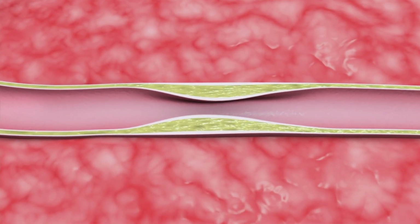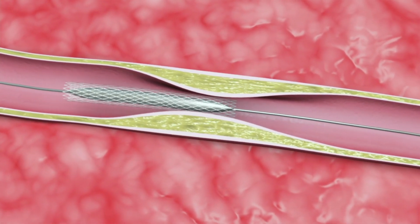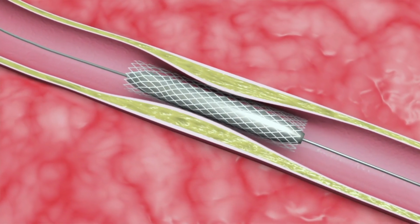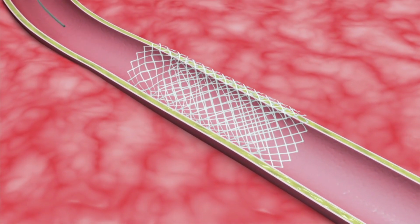What they will do is they need to get that clot out of there, or they have to put in what's called a stent, and I'll show you a video of what that stent is. It's just a little piece that stretches out the tubes that are going to your heart to hopefully allow for more blood flow.